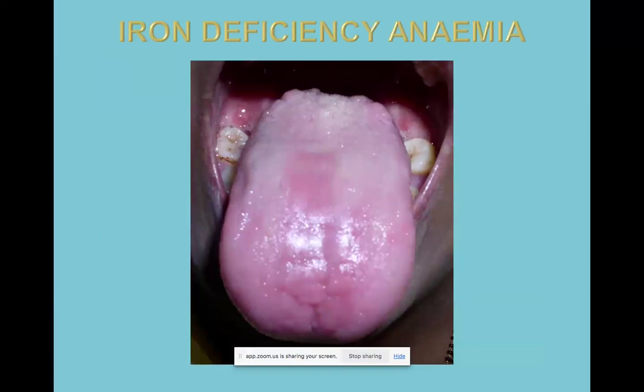But when there is denudation totally of the entire dorsum, we know that it is atrophic glossitis, atrophy of the entire filiform papillae and the fungiform papillae, and a very bald appearance of the tongue. So iron deficiency anemia is the commonest cause of that bald tongue, unless they have undergone some radiation therapy or if the patient is severely diabetic. Diabetes also can cause atrophy of the papilla.